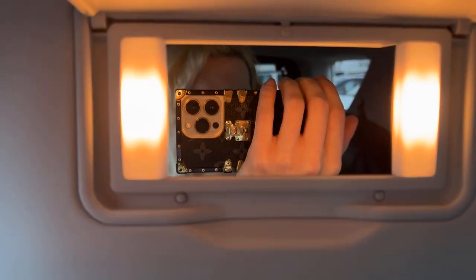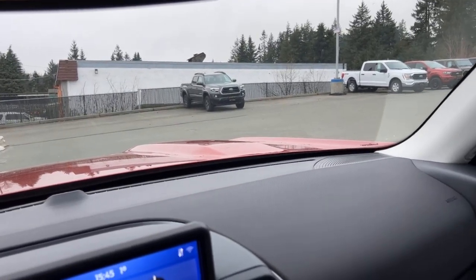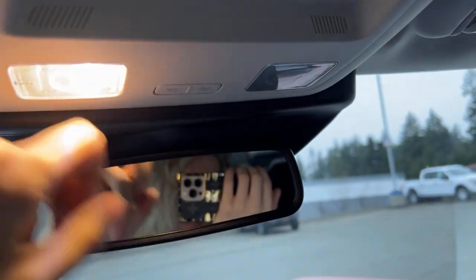So what else can I show you here? Oh, you got a sunglass holder right in there. Store your sunglasses on those bright sunny days in the spring and summertime. We have illuminated vanity mirrors as well on both sides. Really cool. You got your interior lighting right over here. So you just press these and they'll just illuminate themselves. Oh, there we go. Now you can see. And then it's just a soft on, soft off.